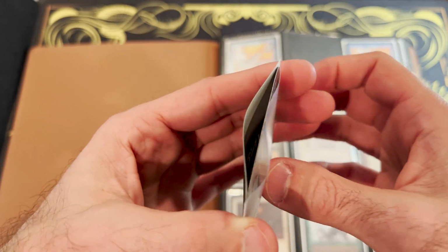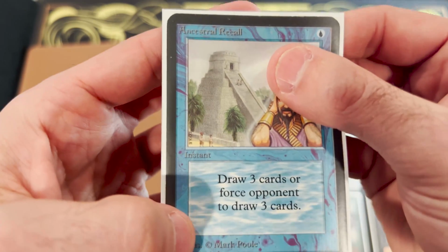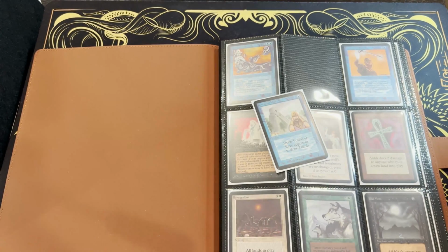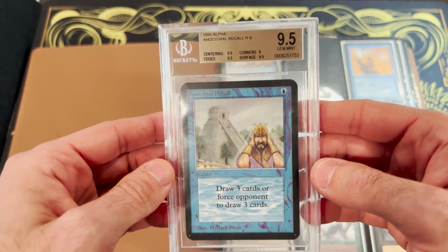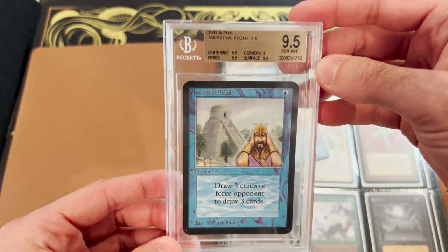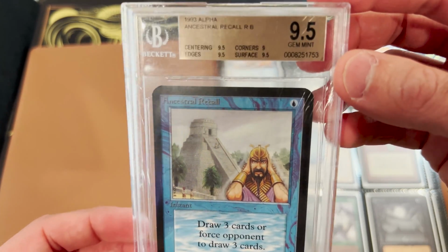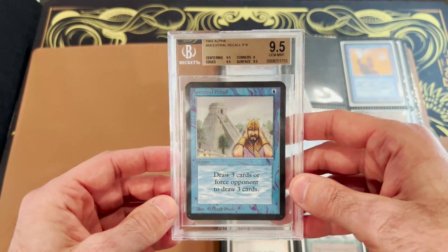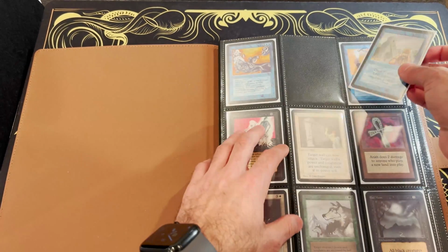It's still nice. I don't know if I'm going to bother pulling it out. You can see the edge wear. Certainly decent condition. I would put it at MP. I'm okay with that because I happen to have this guy. Some of the first power that I got with these 9.5s, I've got more than one alpha power at 9.5. The price was not what it is today, to say the least. But I needed a copy for my binder, so I got this one.